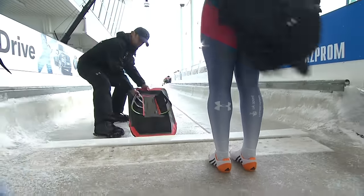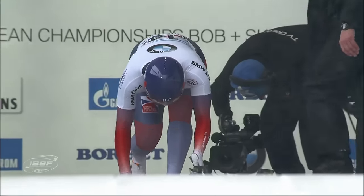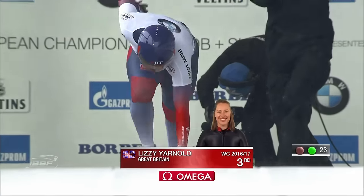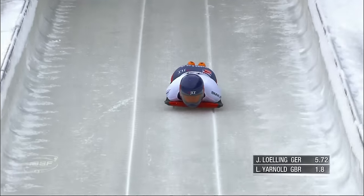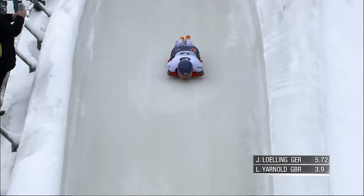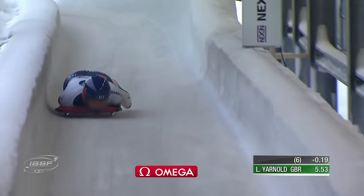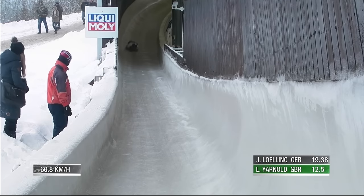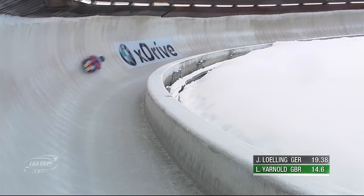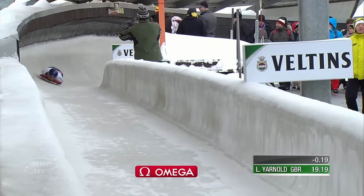Next up, then, is our reigning Olympic champion. After a year away, Lizzie Yarnold has returned, the reigning 2015 European champion, rather, and 2014 world champion. Lizzie is back, and she is hungry for medals. 5:53 start, a good start for Lizzie. Oh, she just takes that little tap and gets pushed late into curve 1. We'll see if she can make up some of that speed. She is one of the taller girls on the tour, and she will be carrying a lot of momentum into the bottom of this track.